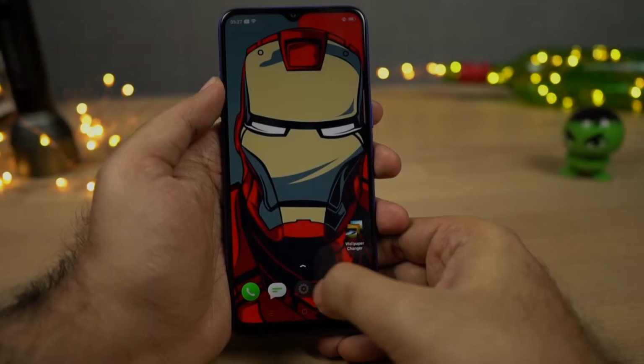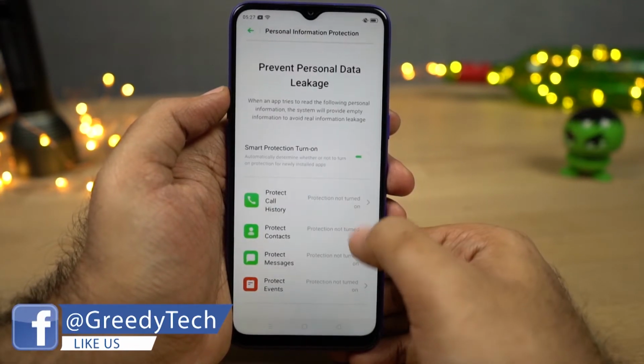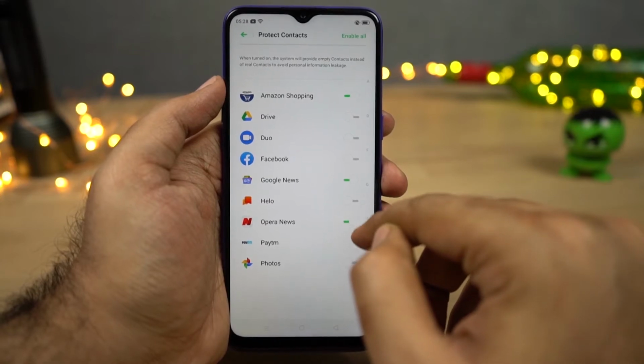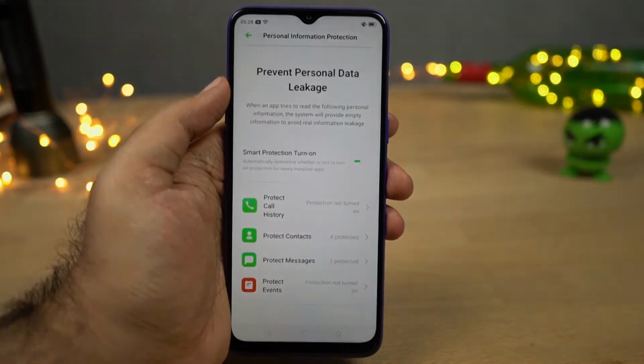Next we have a security feature which protects your personal information. Whenever any application tries to read your personal information like messages, call logs, and contacts, this feature provides fake data to those applications. Many applications on your phone try to read your personal information. Even Amazon does that. So using this feature, we can still use those applications safely without sharing your personal information.